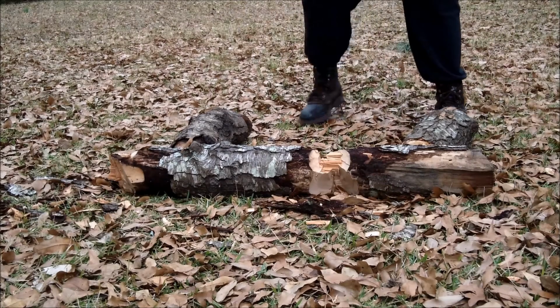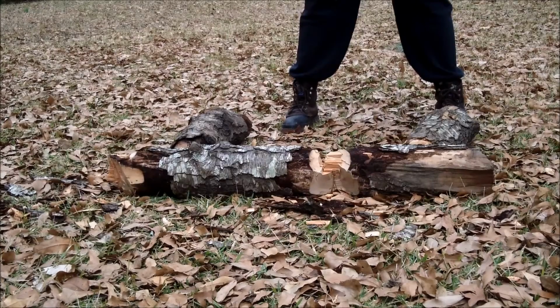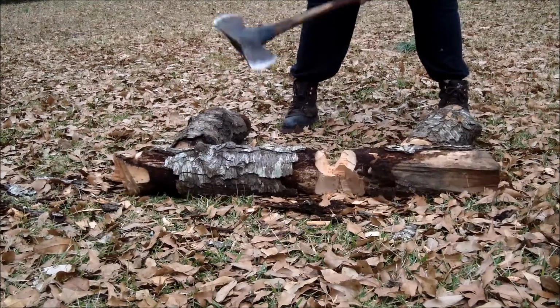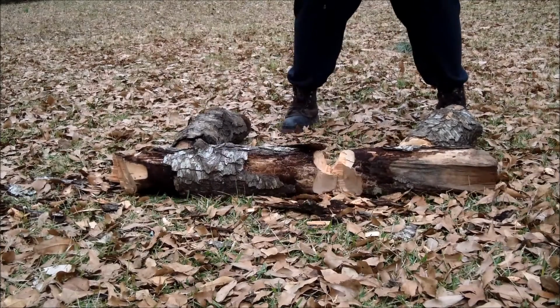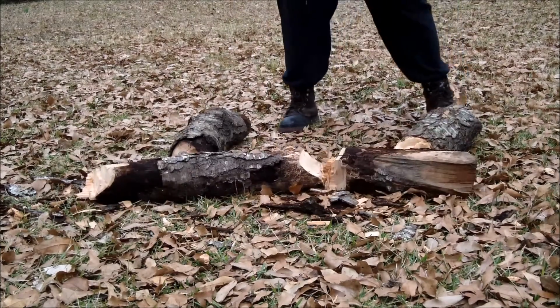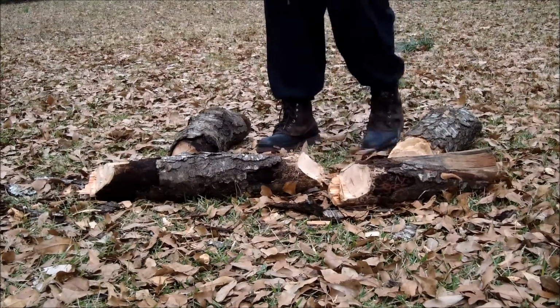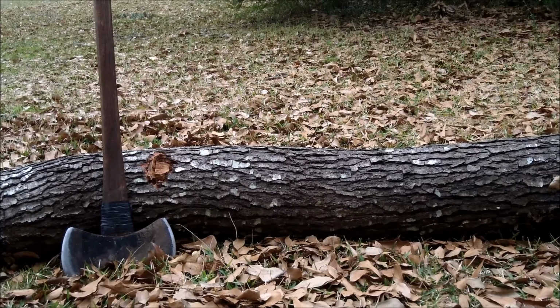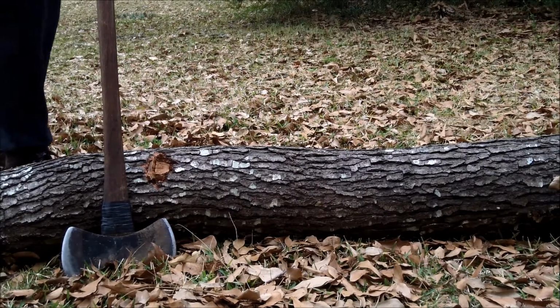Sometimes you watch these things back and you're just like, really? But anyway, that seemed to work okay. It's not rolling back on me. You can see some of the bark jumping off, and you can see how long it's been down, judging by that end, how dark it is. This was another piece of it. This was a piece that was closer to the ground.